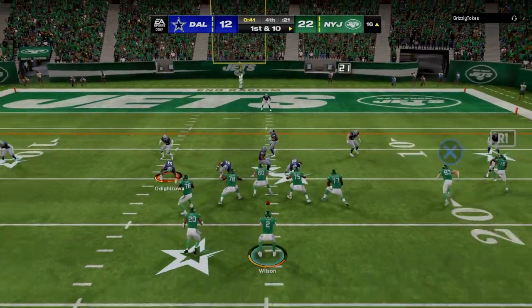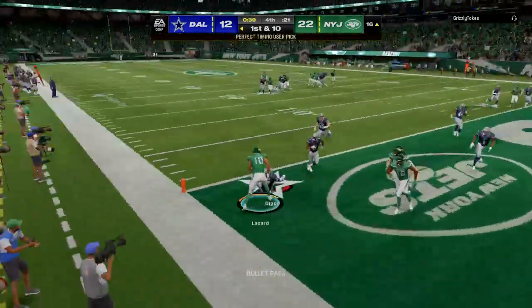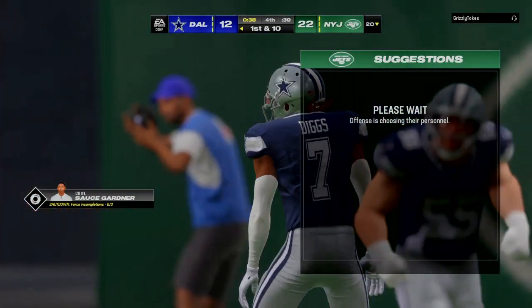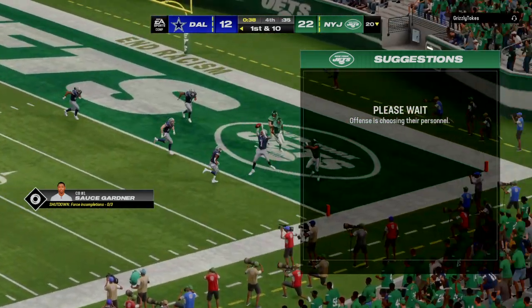And Wilson going to change things up here. Now it looks like he'll throw here. And it's intercepted at the goal line. Picked off by Trevon Diggs. And the Cowboys are going to take possession here. It's a touchback, and they'll take over at the 20-yard line.